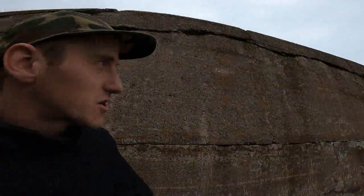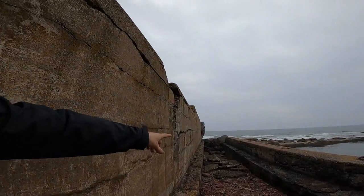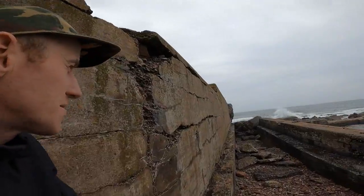So check it out, folks. This is about as far as we got on the wall here before we chickened out, but the wall's so damaged. Whoa! The sea just sprayed over the bit I was away to look around. Here, I believe the sea could be coming right up. Look at that!